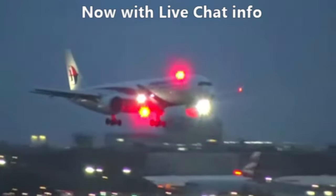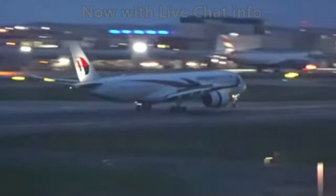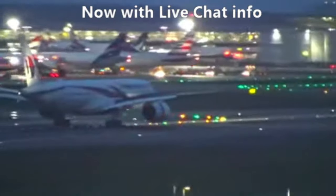So this plane is about 5 years old. First flew in February 2018. It's coming in nice and slow. The pilot's got it under total control. How close is he going to get to the landing spot? Yeah, a little bit short. Was the first touchdown. Did very well. Anyway, that was a flight of 14 hours actually. So it's taken him 14 hours to do 5,729 nautical miles. Well, well done.